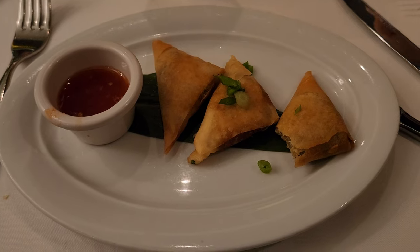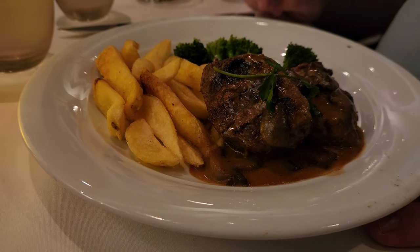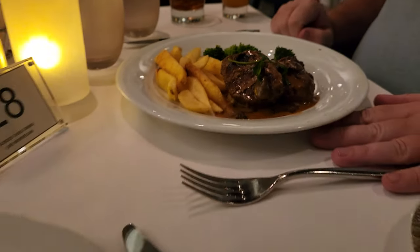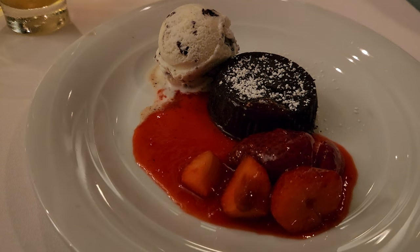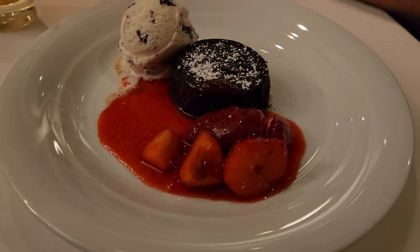Update, I made a mistake. These are crab wontons. For the main entree, you got the steak medallions, and I went with the chicken. For dessert, we are splitting the warm chocolate lava cake.